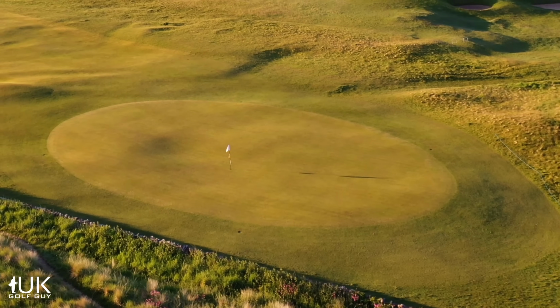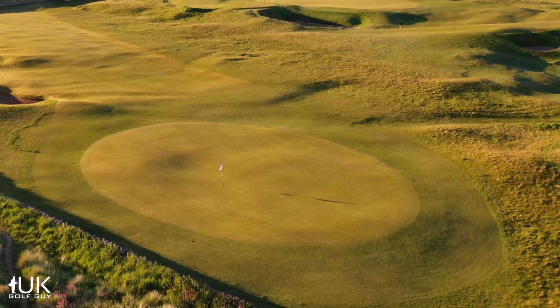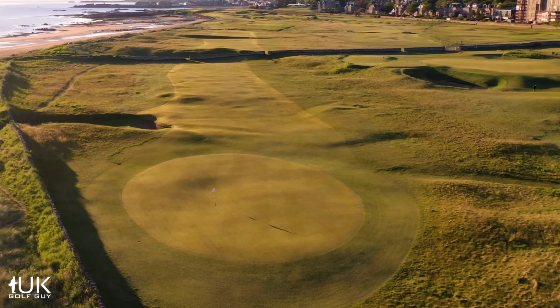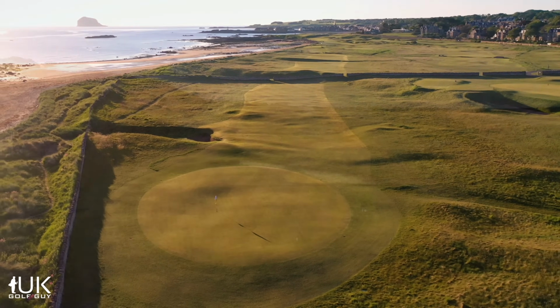The putting surface at the third is a masterclass in understated trickery. It may look straightforward at first sight, but the swales and hollows will take years to learn.